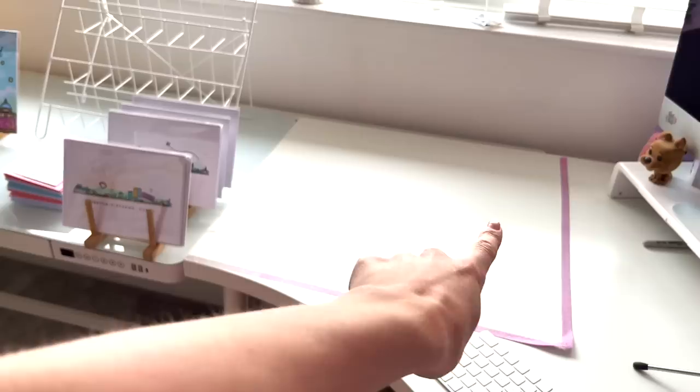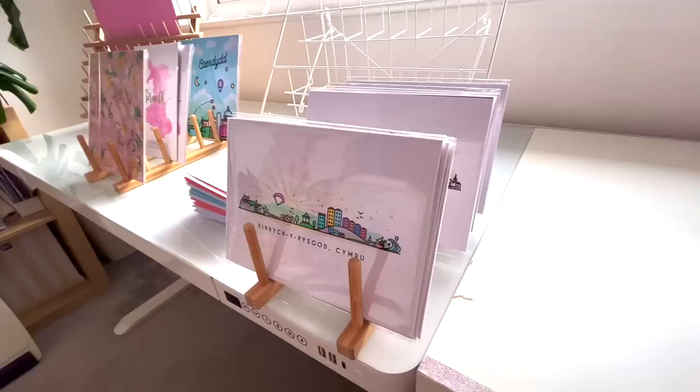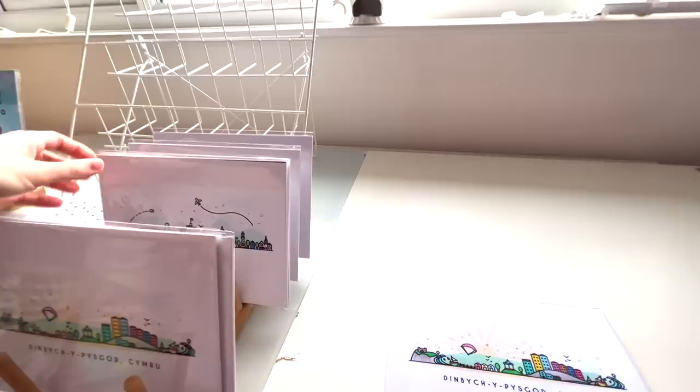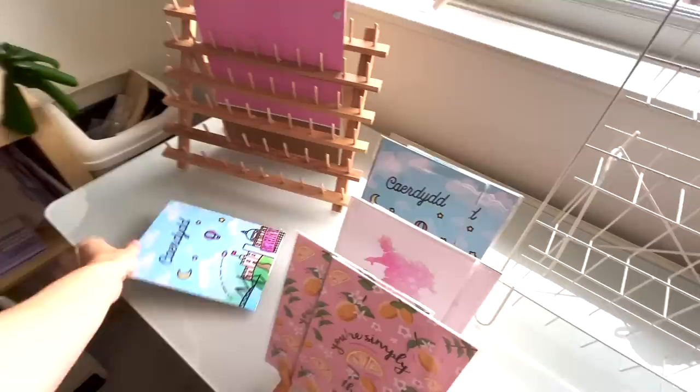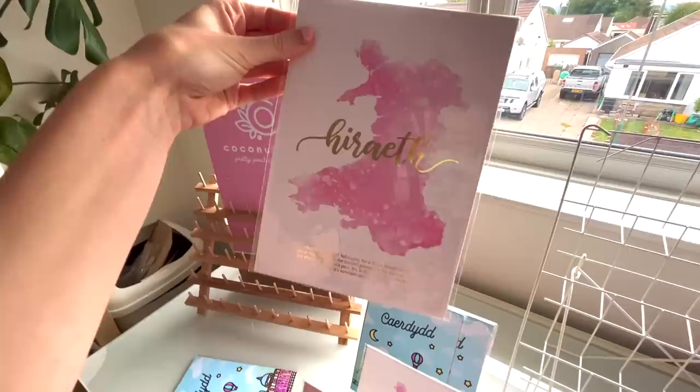It's quite large. I have all these Welsh prints. This is Dinbych y Pysgod, which is Tenby. We also have Caerdydd, which is Cardiff, the capital of Wales. This was a bestseller in the Etsy market. Another one, Caerdydd. I love the colours of this one. And I have a new one, Hiraeth, and a little meaning down there on the map of Wales.